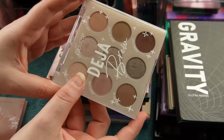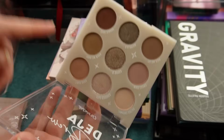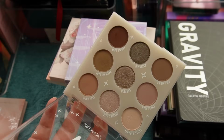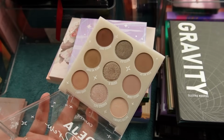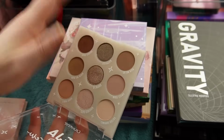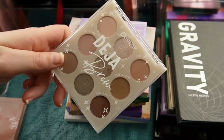I am also going to be keeping the Deja Brew from ColourPop, but I have said how I want to take this out of this plastic packaging because I don't love it and put it together with some of my other ColourPop things that are still coming up. I definitely need to declutter some ColourPop, but I mainly want to keep the shimmer shades in the middle and some of these neutrals, and perhaps put this together with the That's Taupe.